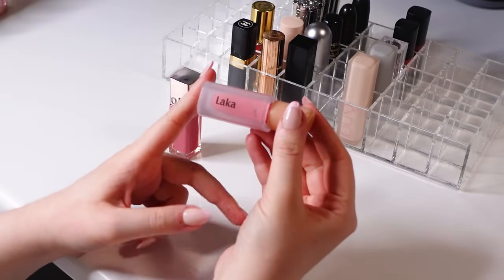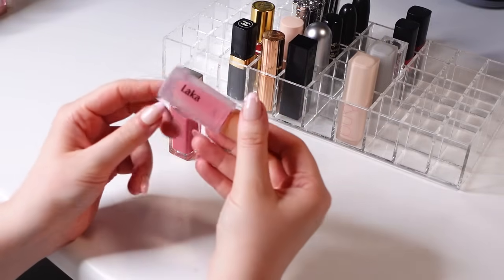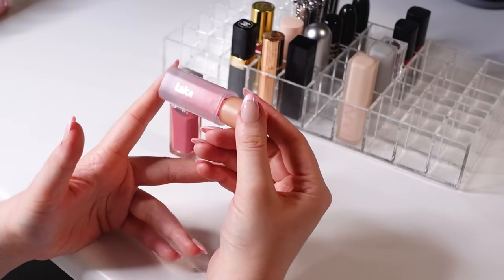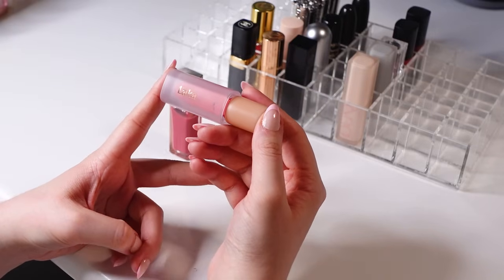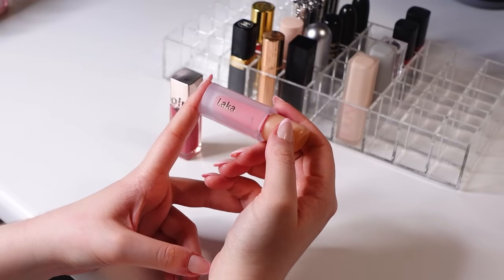I'm going to declutter this though. This is the Laka, I don't know the exact name of this tint. It's a glossy, balmy kind of tint. And I feel like I saw something recently where I think this maybe was a top rated or very popular lip tint this year, but honestly, I'm not a big fan.